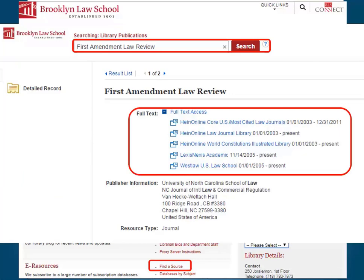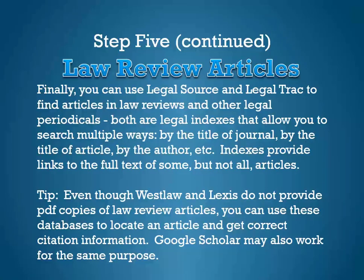So here I search for the First Amendment Law Review, and I can see that Hein has the journal from 2003 to the present, or I can find the journal in Lexis or Westlaw from 2005 to the present. This journal started publishing in 2003, so as I said, Hein has the full run.